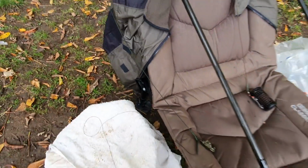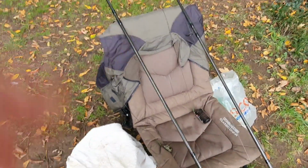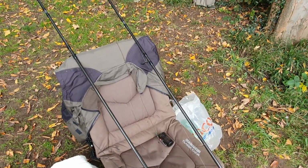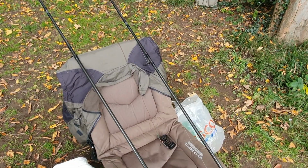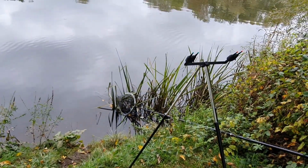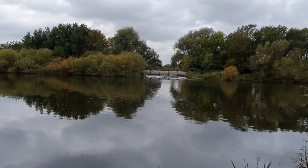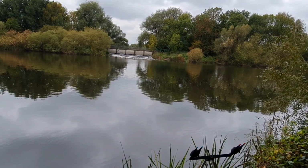I did just have another little roach, probably 2-3 ounces. Yeah, that's what I'm starting with, and I can refine it some more.